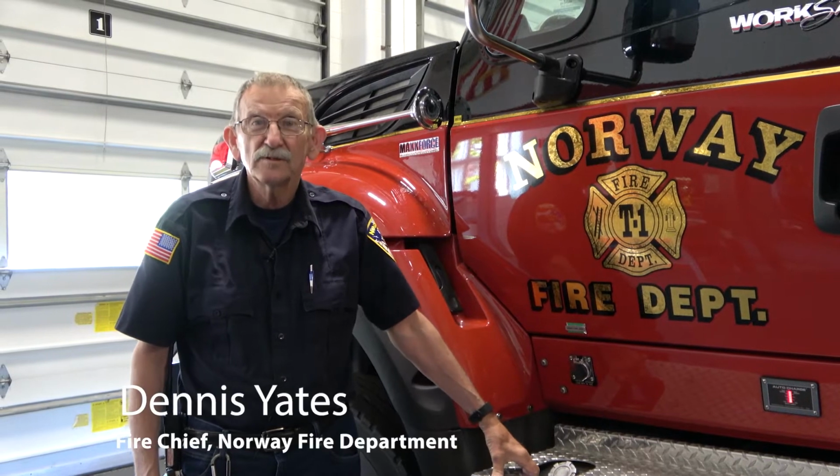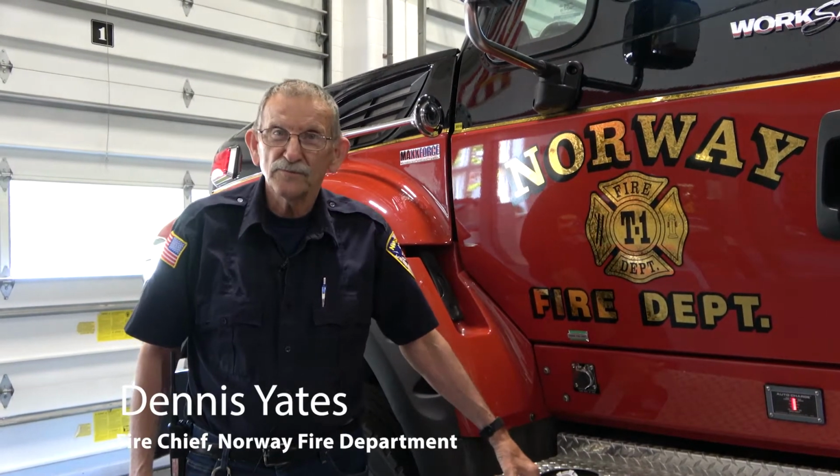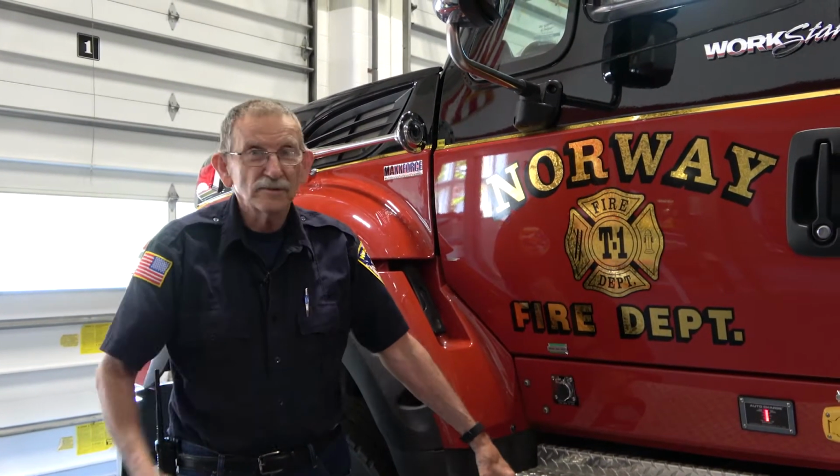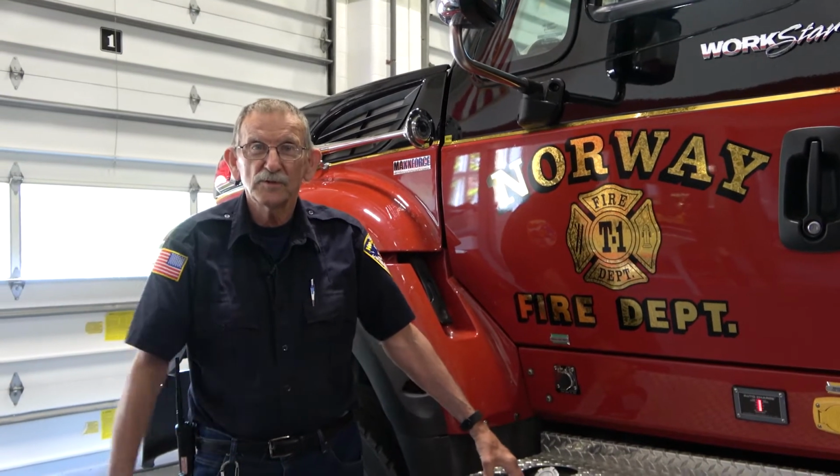I'm Dennis Yates. I'm the Fire Chief of the town of Norway. I've worked for the town of Norway for 47 years. And basically I'm going to go through each one of these trucks and tell you what they are, what they do.